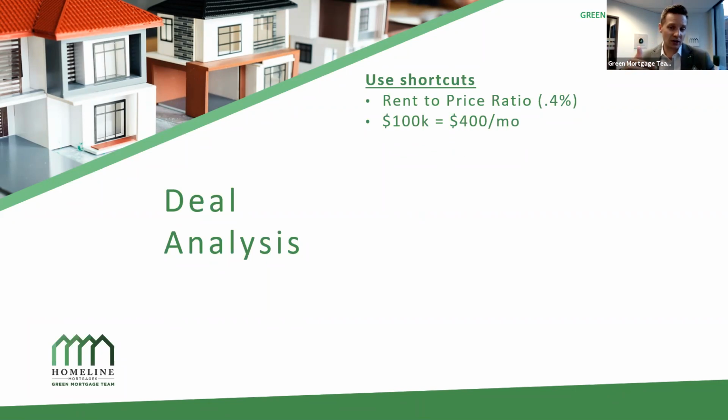Some properties are going to generate less cash flow, and that's just the reality of it. Properties in major urban centers, especially detached homes, tougher to cash flow. But I am aiming for a rent to price ratio of 0.4. So if I find a property for $500,000, I want $2,000 a month in rent or more. If it's about $2,000 a month in rent, I know it should be about cash flow neutral.